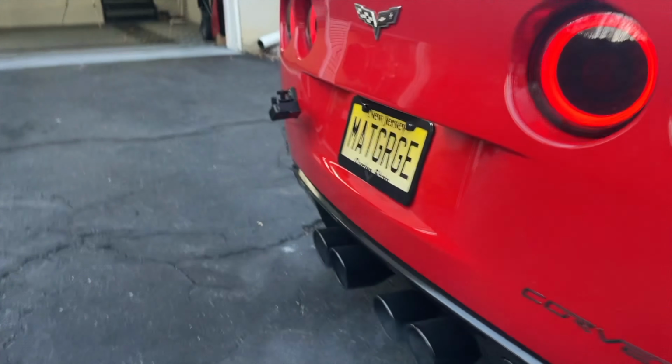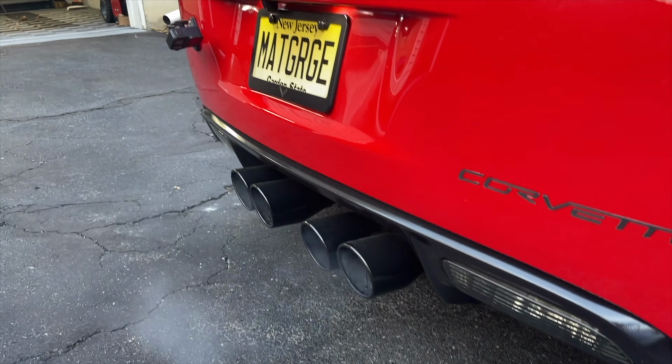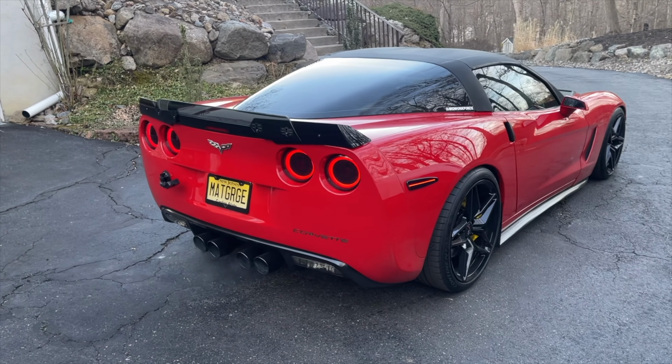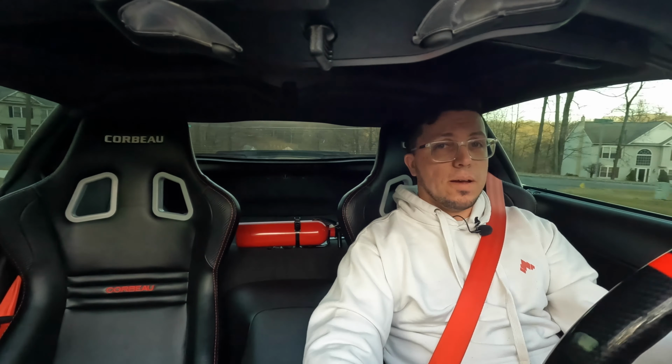I put a GoPro there so you guys can get more of a feeling of how that goes. Just let her get to temperature and then we go for a ride. All right, off we go.